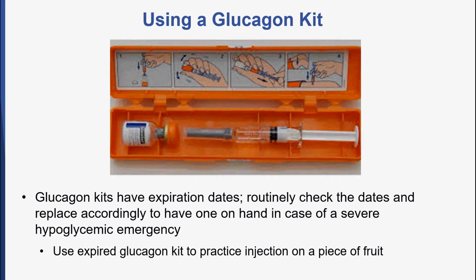Now on that kit itself, it'll have an expiration date. So make sure to routinely check those dates. And if it's expired, feel free to use that as a practice demo kit. Play around with it, make sure you know how it feels, how to draw it up, feel confident in it. Then get a new kit to make sure that you have one that's going to work, that you can trust.